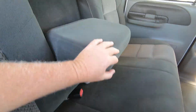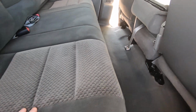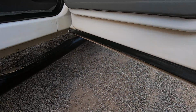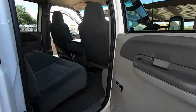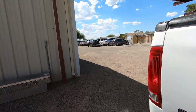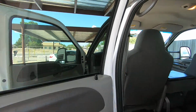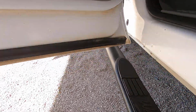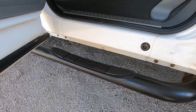Look at the back seat. Got the front seats, and the interior of this truck looks like it's got no miles. Brand new. No rust. No rust. Nothing. Excellent. All right. Window down and up. Perfect.